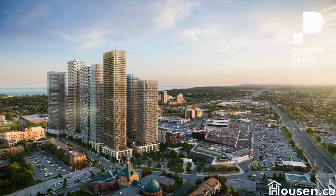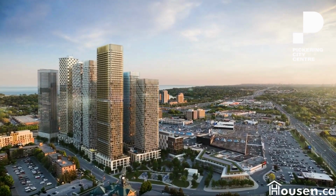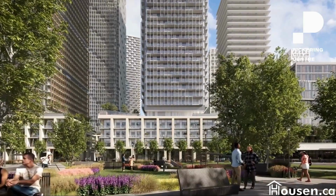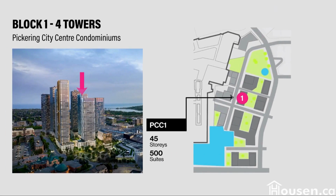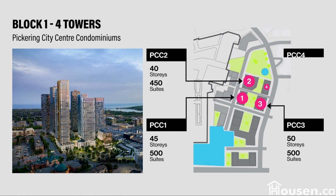Located between the shopping mall and Pickering City Hall, Block 1 and its 4 towers will rise between 40 and 55 stories. A brand new public park will be situated directly north of the site. Tower 1 will be located on the southwest corner of Block 1. Tower 2 is on the northwest side, Tower 3 on the southeast corner, and Tower 4 will rise 55 stories tall on the northeast corner, making it the tallest tower in Durham region.